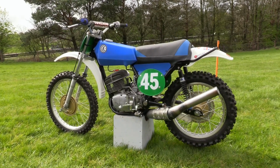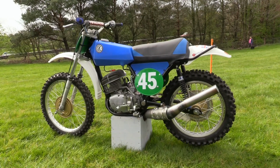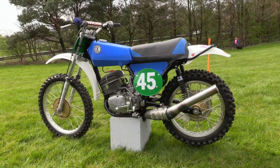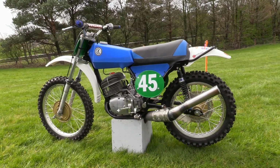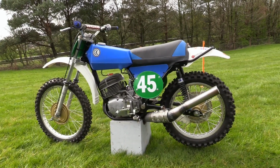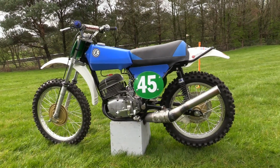Okay, so just to conclude this part 1 clip from our travels around the Westmoreland Revival Racing Paddock, we're going to take a look at Alan Hardy's 1977 380 Czechoslovakian twin shock CZ.